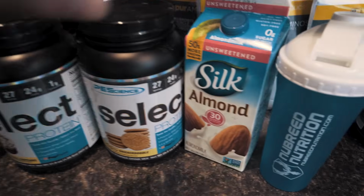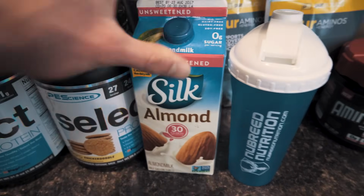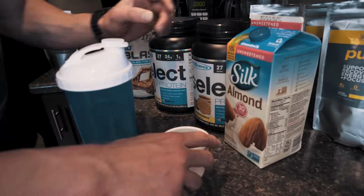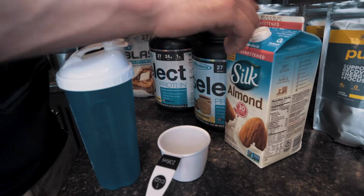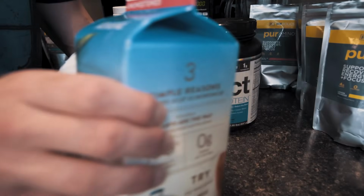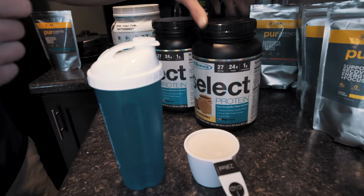Win-win for everybody. We're gonna be mixing this with unsweetened almond milk to help with the flavor and add in a little bit of nutrition as well. You're also gonna need yourself a shaker cup for this. So let's do it. We're gonna be using 1 cup of this almond milk here. Fresh carton, pop the top, and then we'll take our measuring cup and just measure it out like so. All right, there's 1 cup of that. And then we're gonna be using 1 scoop of protein.